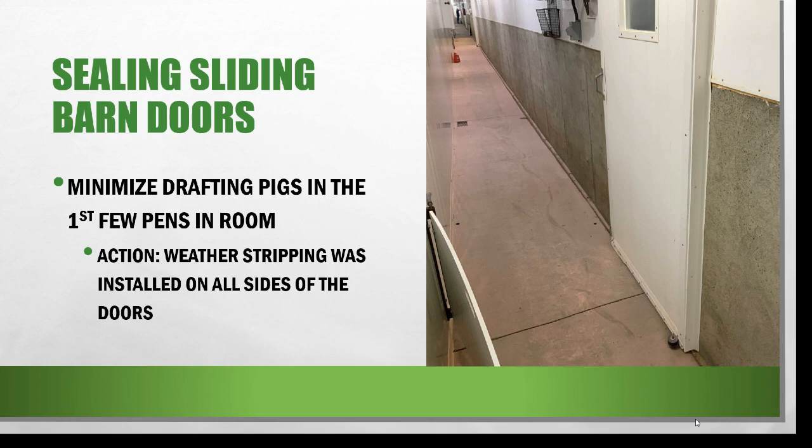We tried opening more inlets, thinking we had too much pressure in the room or not enough inlets open, but it didn't fix it. That air was still going to come underneath that door. So we used some simple garage door material you use on your house and sealed up the side of these doors. Instantaneously when we did that, we didn't have the stressed pigs. If you put a scoop on the back of the door that you can screw to it, that'll divert that air up and away from those pigs so they're comfortable in those first few pens.